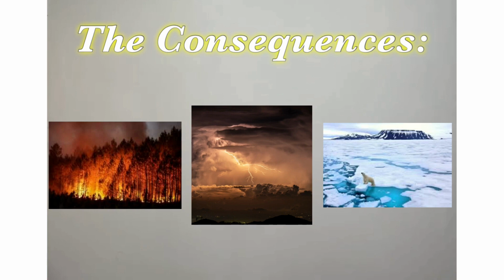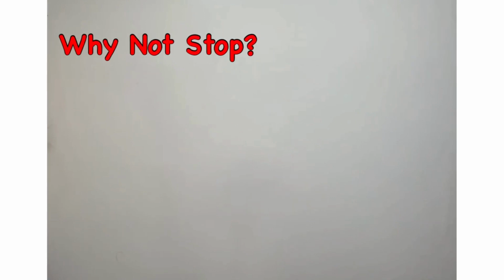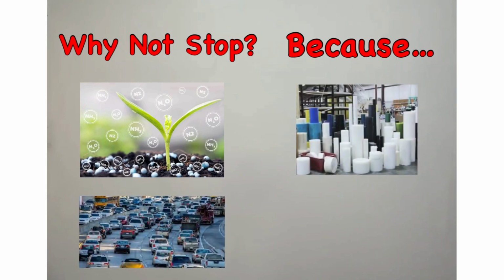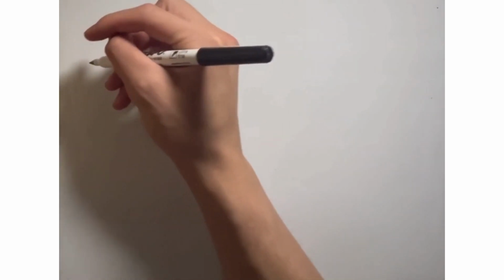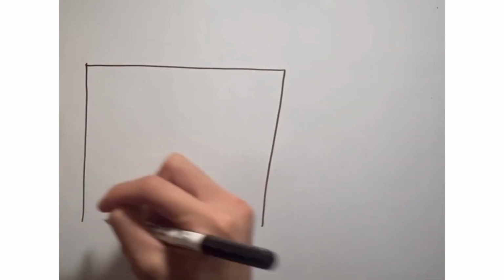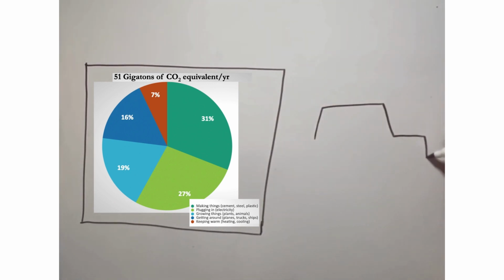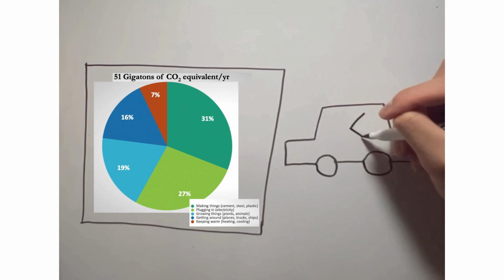This, of course, raises the question, if we're harming the environment so much, then why don't we just stop emitting so much CO2? Well, let's go through a short list. Fertilizer, transportation, plastic products, electricity. Each of these processes that allow society to function are actually powered by processes that emit CO2. Reducing the CO2 emissions in many of these areas with the technology we currently have is simply not feasible.